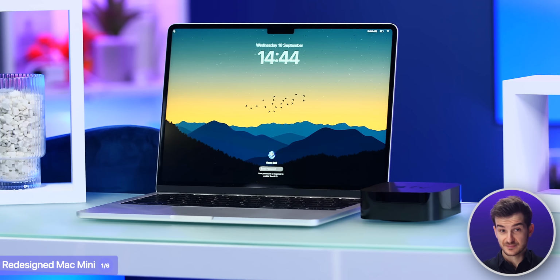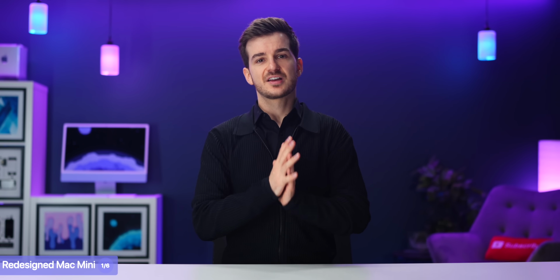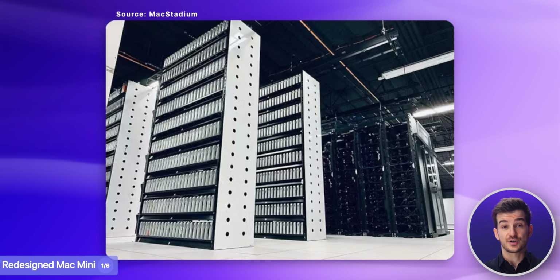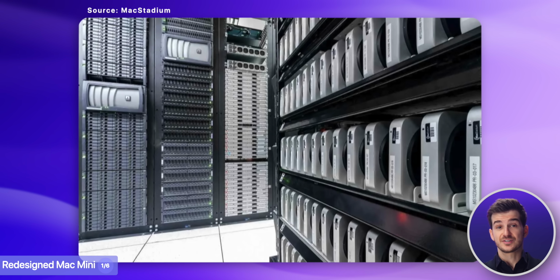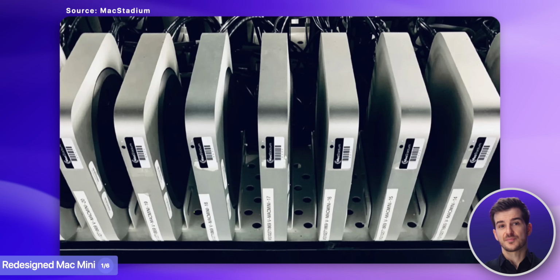Of course, the laptop will be more convenient, but the Mac Mini will be smaller and cheaper too, and also have way more ports. The only downside to this redesign is that companies that use a lot of Mac Minis for their servers, like Mac Stadium, will now need to change their server racks to fit these new Mac Minis, as before they could just slot them in and out.